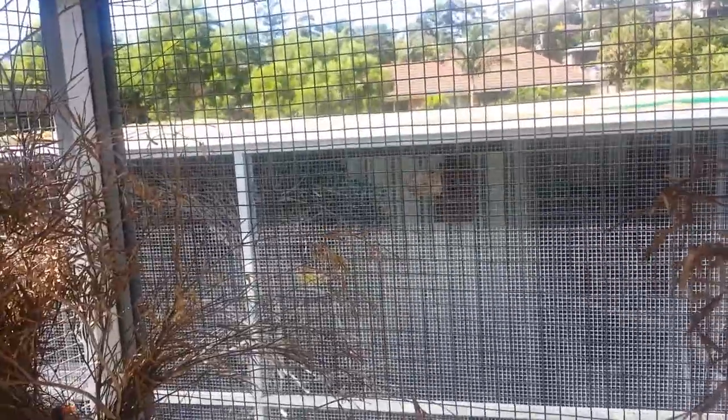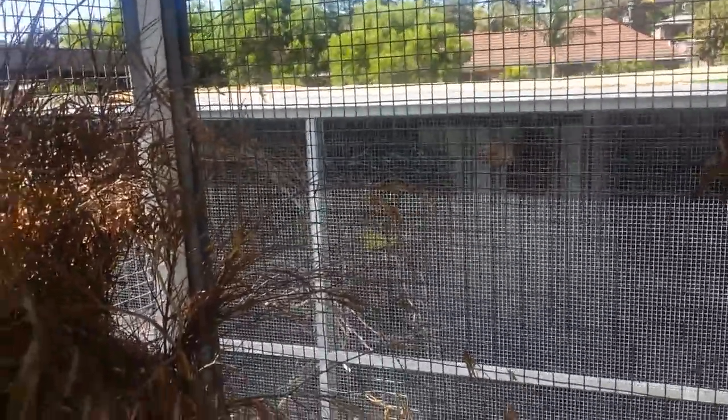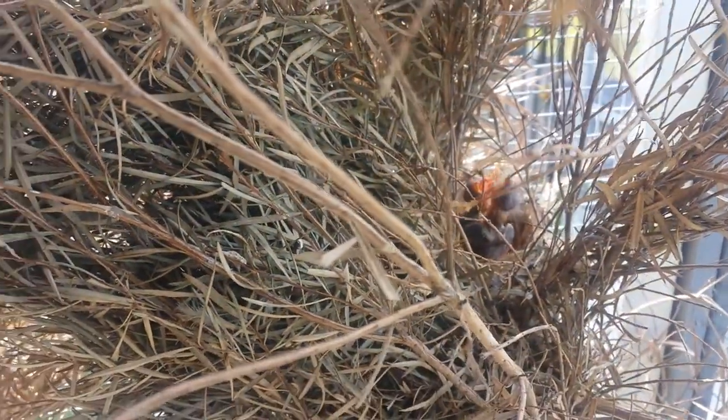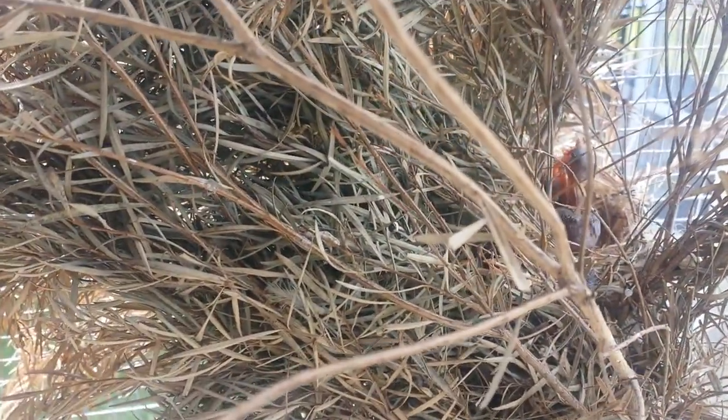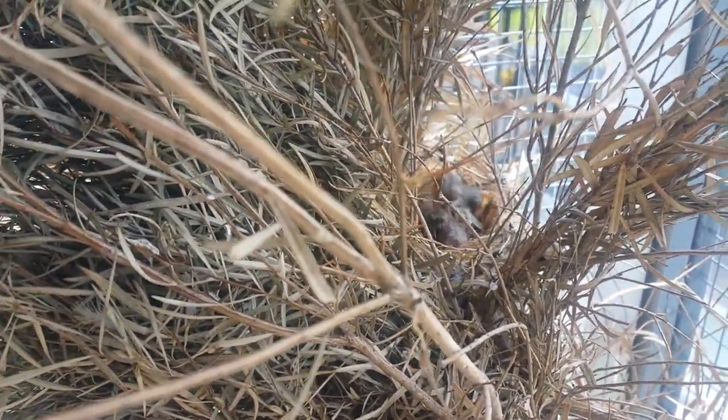We're in the siskin aviary this morning. Come in here to give them some egg food, and the babies are looking like they're pretty much ready to have some themselves. These guys would be about probably just under a week old. Crops are a little bit full, probably could do with a bit of a top up, so I won't disturb them too much longer.